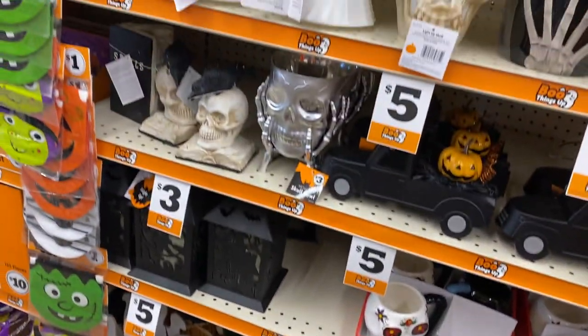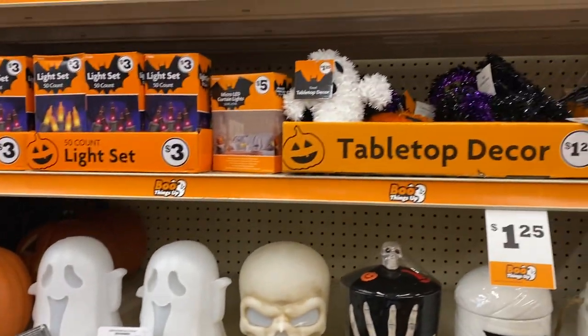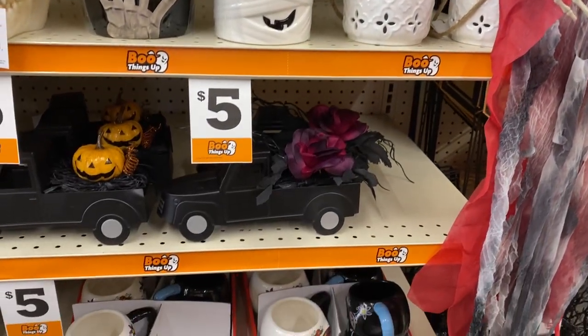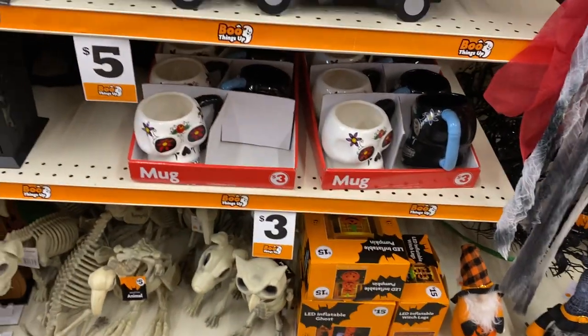Cute little decorations, guys. So yeah, I am going to start decorating my office again, taking all of the red and black down from when I was in nursing school, and I want to change it to fall colors.